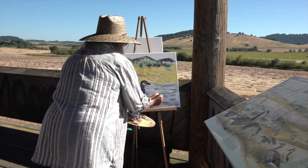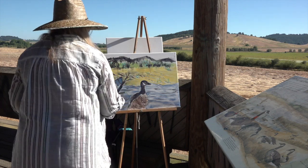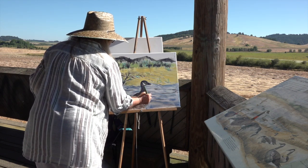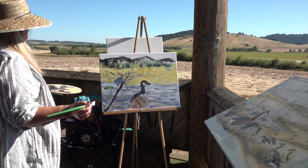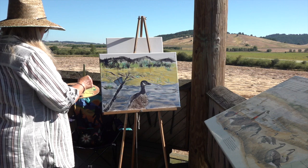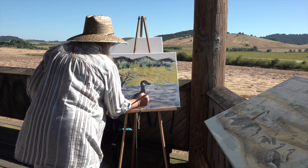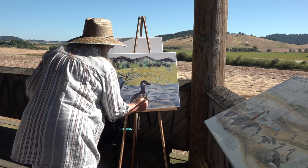Oops. Got blue in the goose. I'll fix that. I'll get a brand new brush. Kind of go like that. It's got some water on him. I know what I can do. Put some more brown there. Give him more of a feathery look.